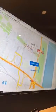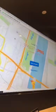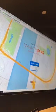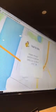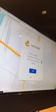Start a new game. Google Maps Smarty Pins, putting trivia on the map. So you basically can actually play this game. Okay, go ahead and click on start game. Look how cool it is. Start the game. Yeah, start a new game. How to play: answer as many questions as you can before you run out of miles. Go.